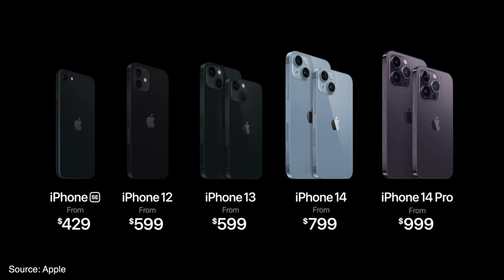All right, the last mistake not to make is don't forget about the iPhone 13. Aha!